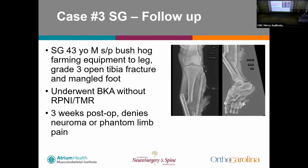And finally, SG, our 43-year-old male with the open grade 3 tibia fracture, underwent a below-knee amputation without RPNI or TMR. He is now 3 weeks post-op, and he is denying neuroma or phantom limb pain.